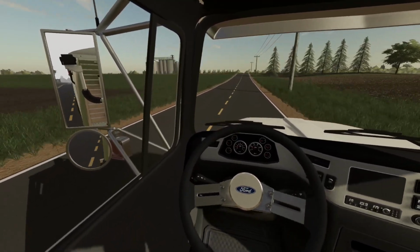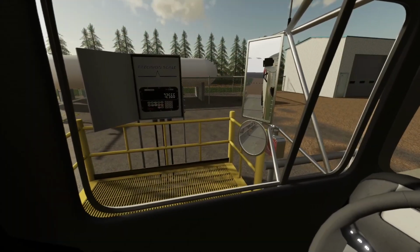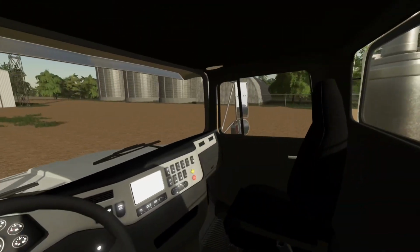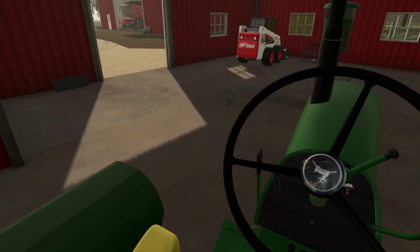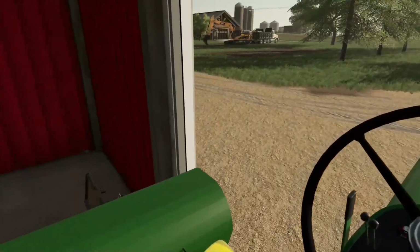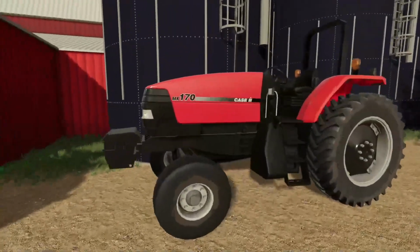Pull it on in, getting weighed. Ooh, we're actually sitting just right. Go ahead, we're gonna dump this off now. All right, we got the 3020 here disconnected. We're gonna go ahead, we're gonna pull this on out. You can go ahead, we can leave her on. Let's get the 170 warmed up.